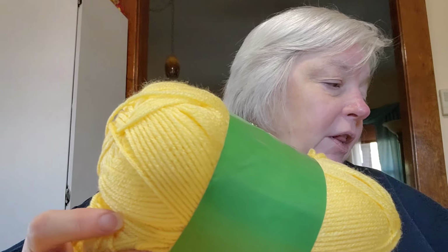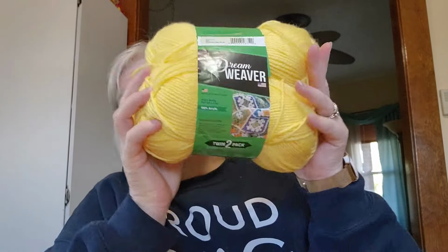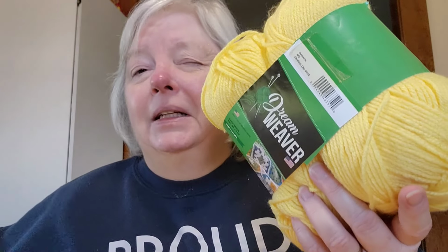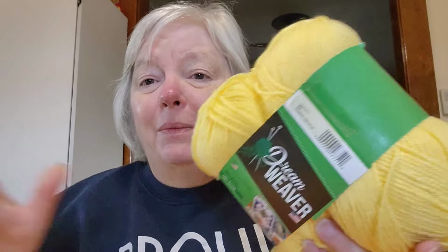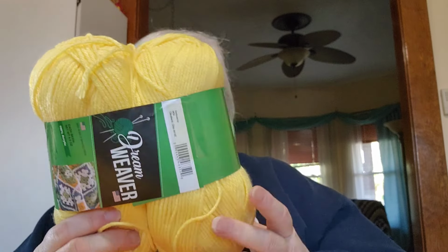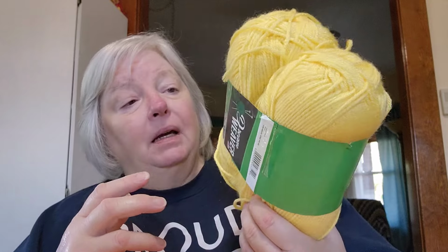So what I did is I counted. Oh, and what is this yarn, you're asking? This is, oh, my bag's falling off. I have it sitting on a chair over here. This is Dreamweaver yarn that I used to sell for $1.29 to $2.69 for 2 skeins of yarn at this local store. And I really miss it. I wish they would bring them back. I think this is Red Heart with Love, if I had to guess.